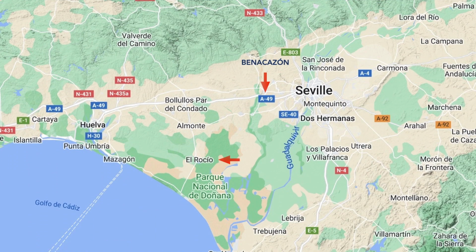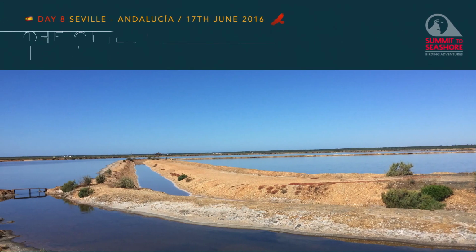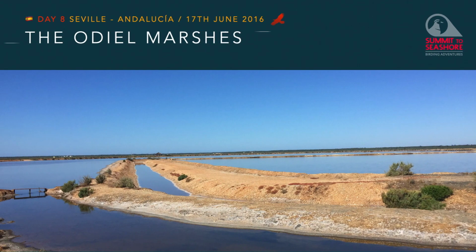The following morning I headed west from Benacazón on another avian quest to the Odiel Marshes, a 45-minute drive southwest of Huelva. The Odiel Marshes is known as a special bird protection area and a wetland of international importance under the Ramsar Agreement. It was declared a biosphere reserve by UNESCO in 1983, and there have been over 200 species recorded here.